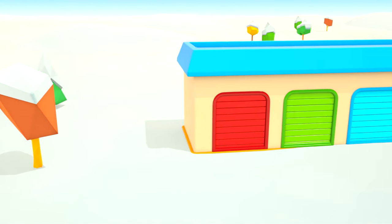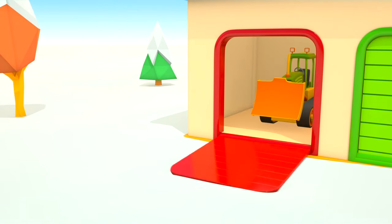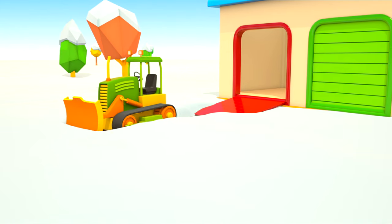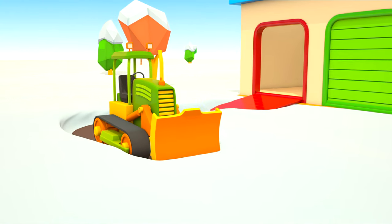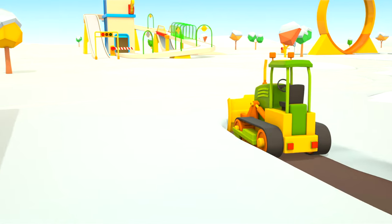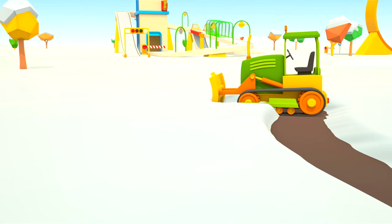It's winter. All roads are covered with white snow. A bulldozer comes out of the red garage. In front of the bulldozer, there is a large orange blade. With this blade, it removes the snow and clears a path. Look, the bulldozer clears the area in front of the garage.